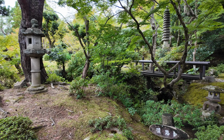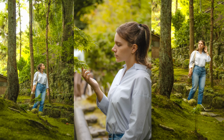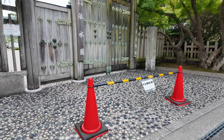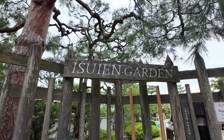But after the temple fell into disuse, the area was repurposed as a garden, which was later opened to the public. It's open daily from 9 to 5, and of course is free. Next door is actually another garden, Isuian Garden, which is lovely, but it does have an entrance fee. If you only need to hit up one garden, I recommend just dropping by Yoshiki.